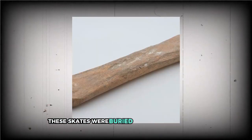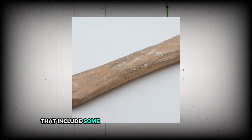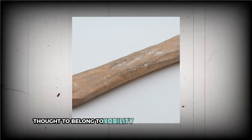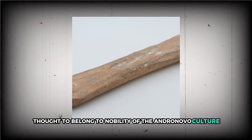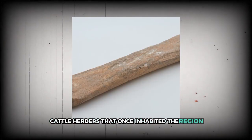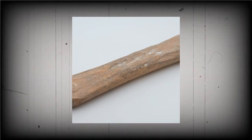These skates were buried in 3,600-year-old ruins that include some of Xinjiang's best-preserved tomb buildings, thought to belong to nobility of the Andronovo culture, a group of nomadic cattle herders that once inhabited the region. And that's it. No one knows more than this.